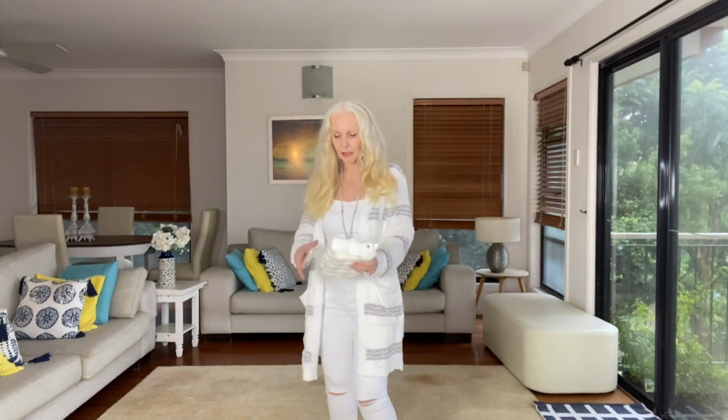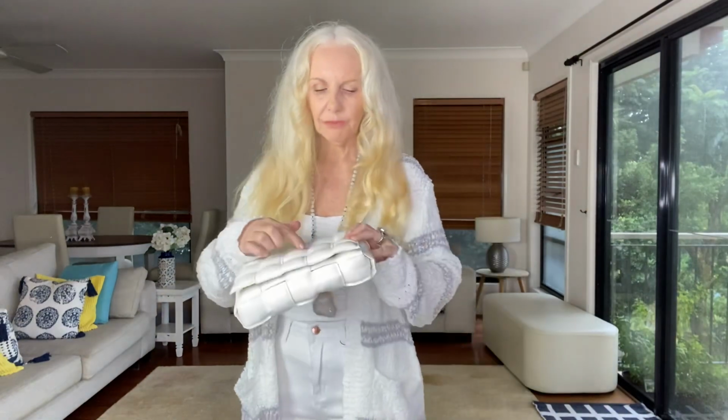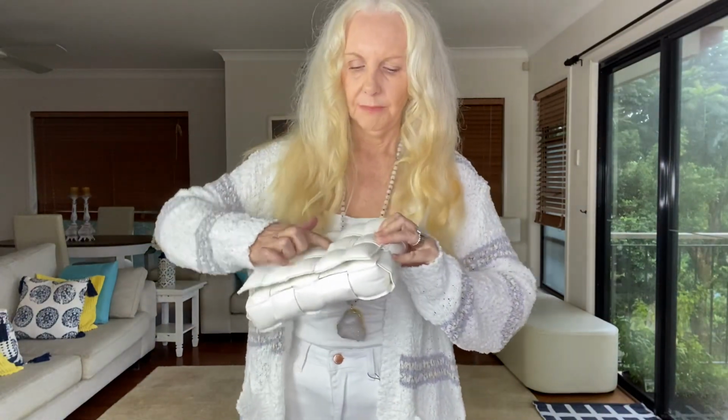I have my gorgeous crystal pendant with the stone beads in it. Got my new beautiful bag. I don't think I've shown you this one, but it arrived yesterday. It has like a weave through it, you know when you weave over and under? Love it. All soft and padded.